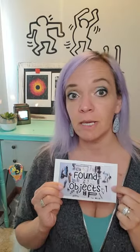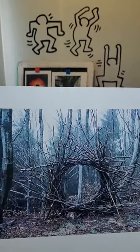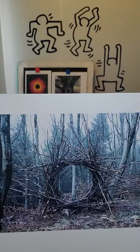So he used what were called found objects. Now in this picture, found objects are different things. He would use what he could find outside: sticks, rocks, leaves, ice even. I'll show you some of his work with some ice. Okay, so here's another one of his stick pieces. He just propped all these sticks up into that form.